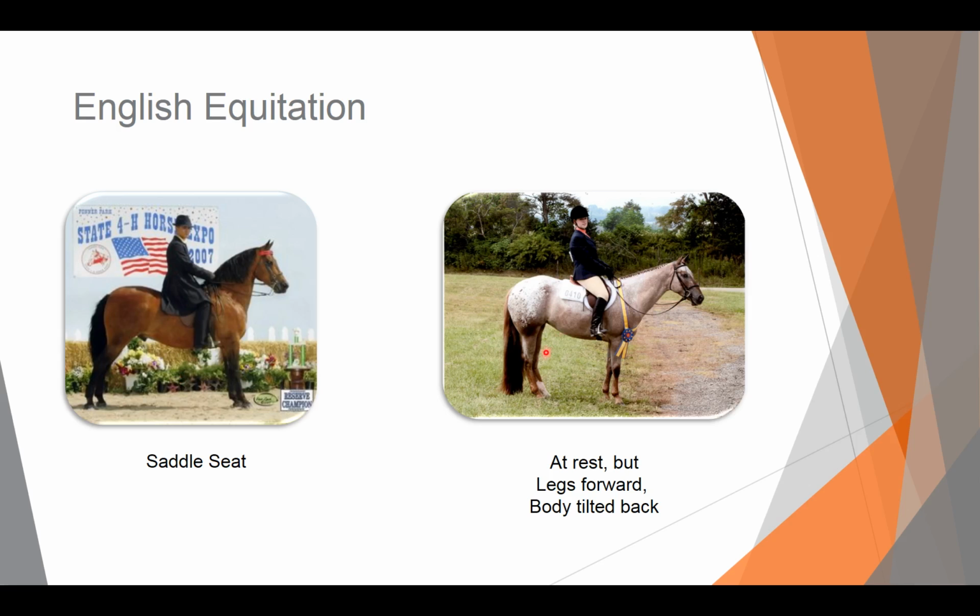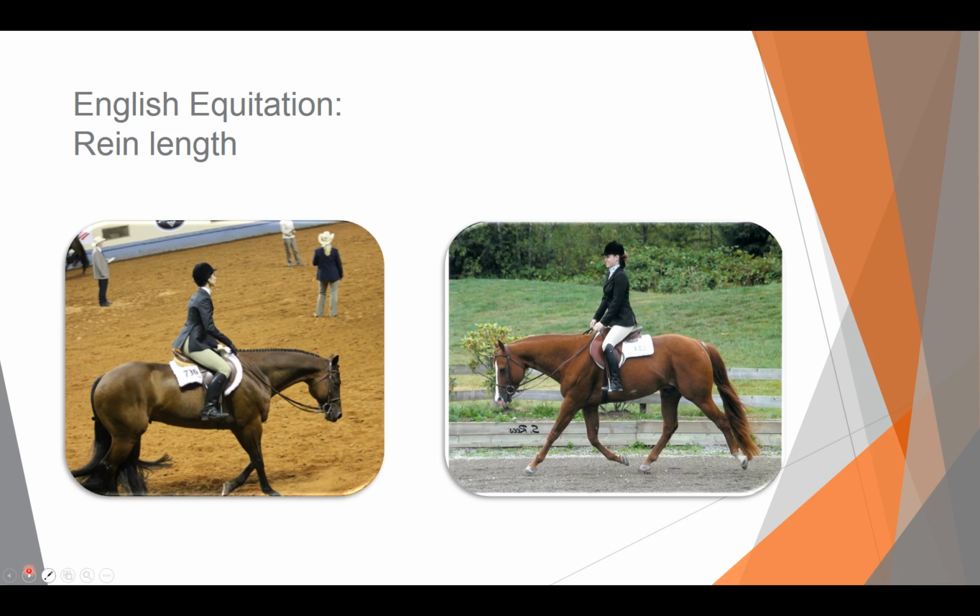This is another one I just wanted to point out some things on. Yes, she's at rest, she's not going down the rail, but things to notice if she was in a class: her reins are very loose and very uneven, she's tilted back, her legs are quite a bit forward. Granted she's sitting there at rest, but if she was going down the rail, those are some things to notice in that position of the rider.